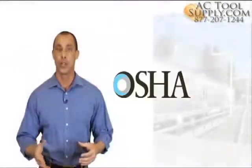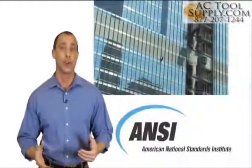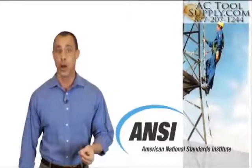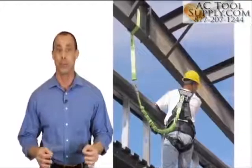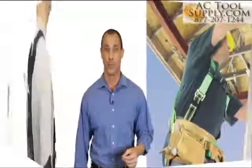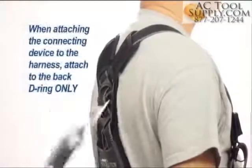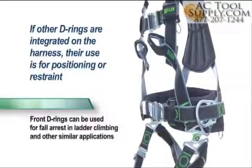While OSHA regulations are the law and are enforced by a federal agency, ANSI standards are self-enforced by individual manufacturers. There is no enforcement body and no inspectors. The buyer cannot take stated performance per ANSI guidelines for granted. Always check with the manufacturer for documented proof. When attaching the connecting device to the harness, attach to the back D-ring only. If other D-rings are integrated on the harness, their use is for positioning or restraint.